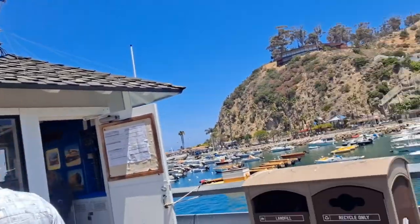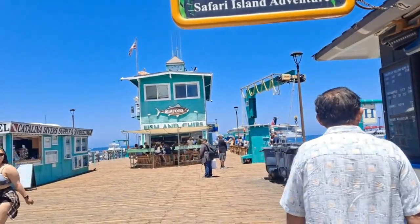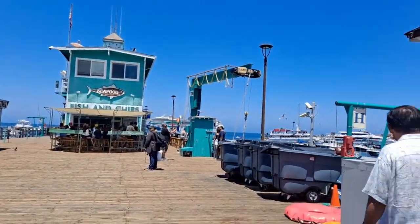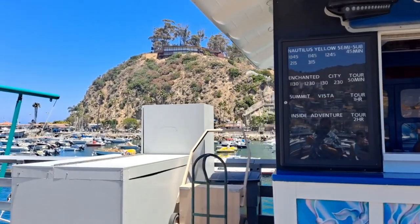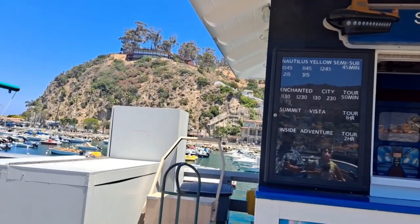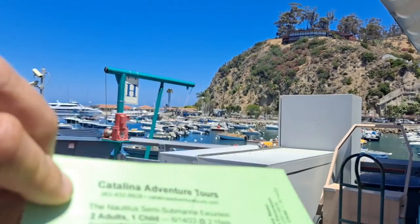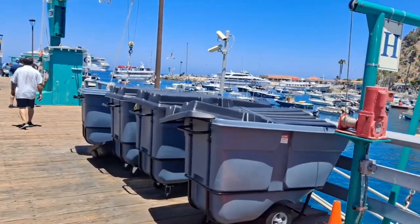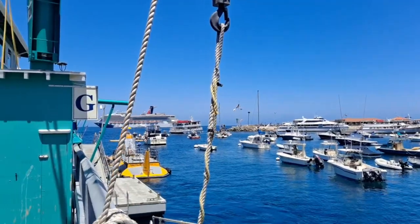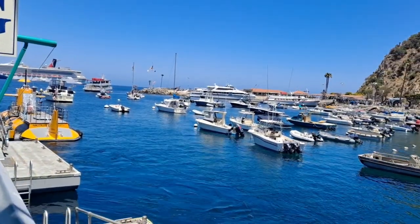It's right here. Here's where it was, right? Yeah, so we're early. It's not till 2:15 because we had already pre-purchased our tickets. So we have pre-purchased our tickets. It's at 2:15. We're actually going on a real submarine. I'm excited.